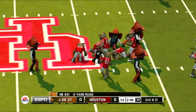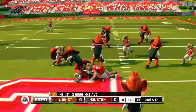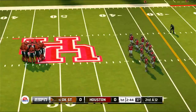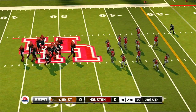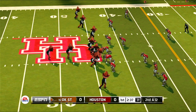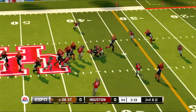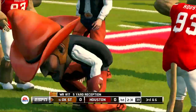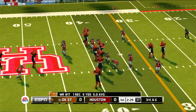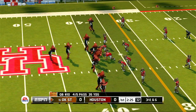Great run here, and he's got nowhere to go. From the 44-yard line, second down. Pass complete and taken down immediately. That's a gain of 5 on the play. That'll bring up 36.